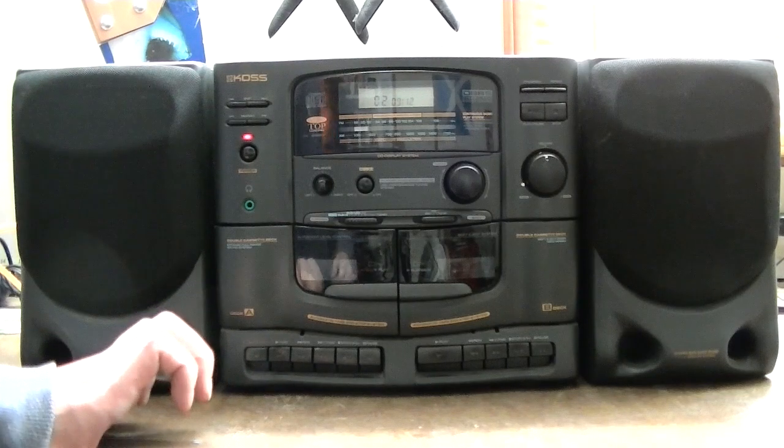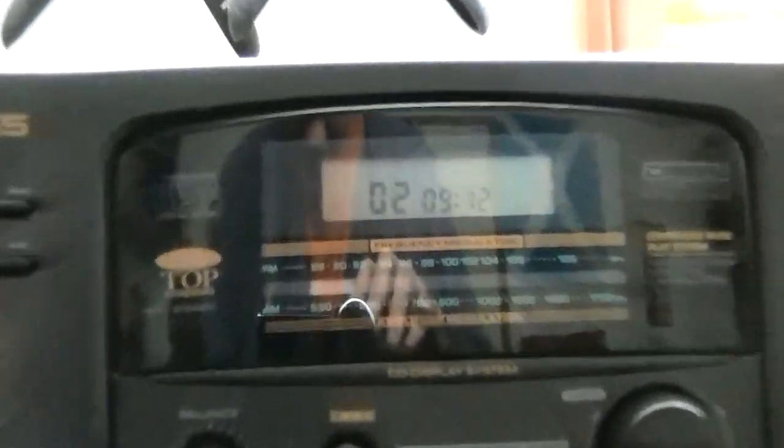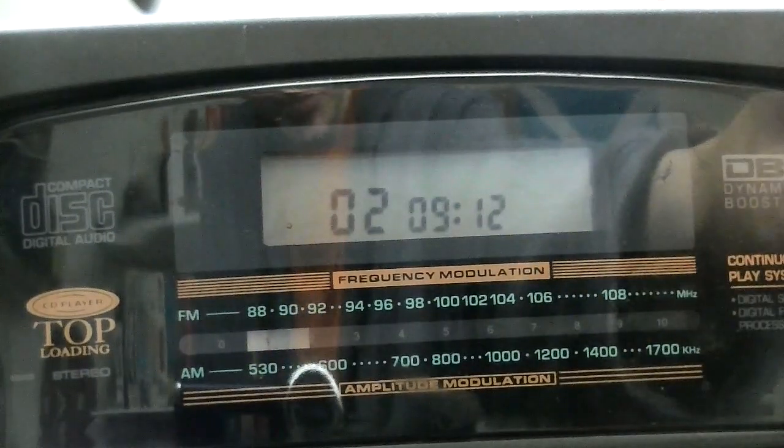All right. I don't know if you can see the display there. But yeah, that display only comes on when you're using the CD player. So let's go ahead and start playing.